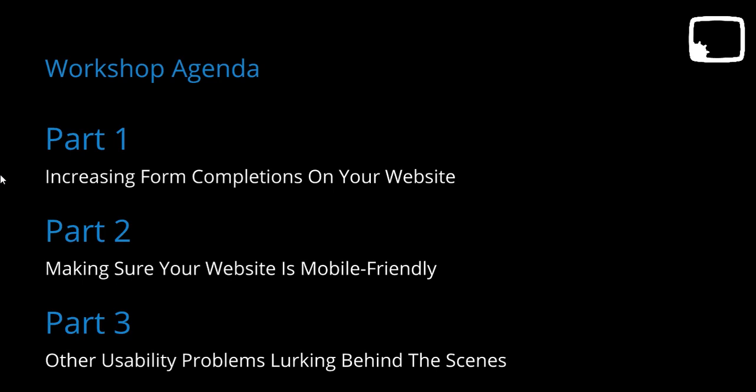Sometimes a page layout that made immediate sense to you might confuse your users. So it's good that you guys are using Google Analytics, and we're going to get into some other tools a little bit later that'll help you solve some of these usability problems. So let's jump right into website forms.